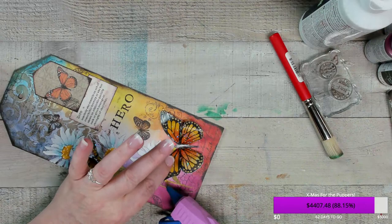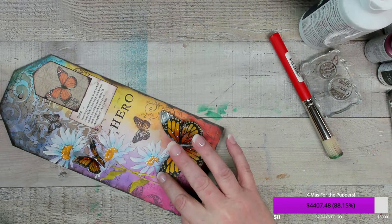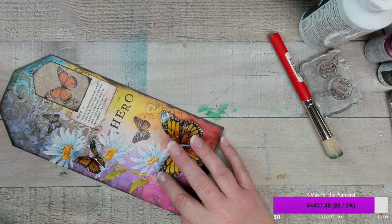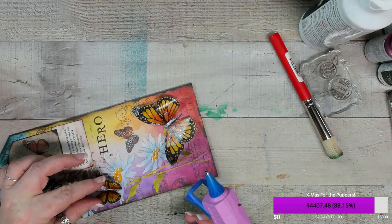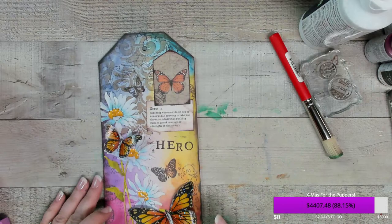And I'm going to do the same thing on this side. So just a little dab. You don't need a lot. Just enough to hold that wing in place. And you can do the same thing to this little guy, but I honestly don't think this one is necessary. There we go. So we have really delicate looking butterflies.